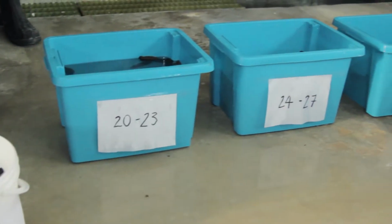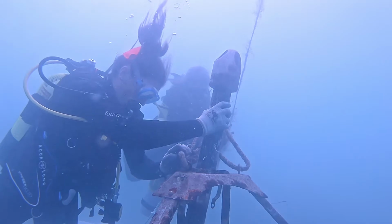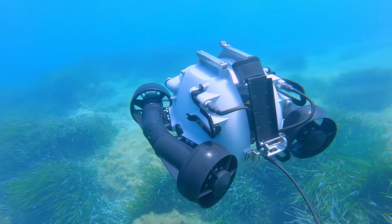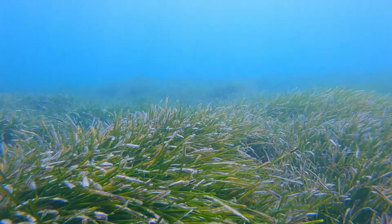The specimens are going to be sampled to assess if the Holothuria poli is uptaking the nutrients coming from the fish farm, and they're going to be analyzed using stable isotope techniques. At the start of the experiment, the biomass of the sea cucumbers in each cage was the same. Their growth rate is being monitored, and a current profiler is being deployed to track nutrient dispersion patterns within the fish farm area. A remotely operated vehicle is also being used to conduct surveys of seagrass, a species that's used in the Mediterranean Sea as an indicator of healthy environments.